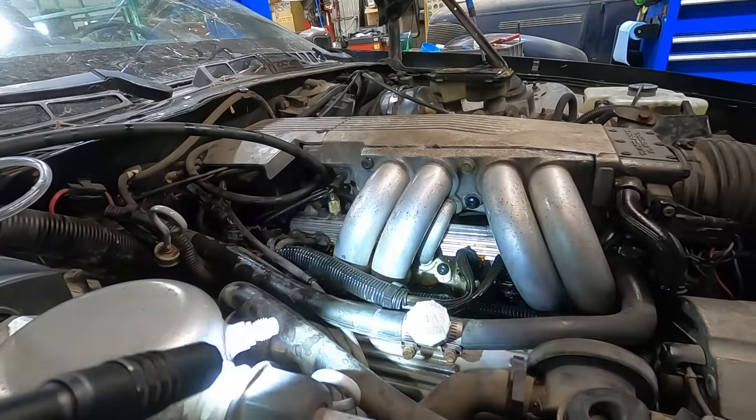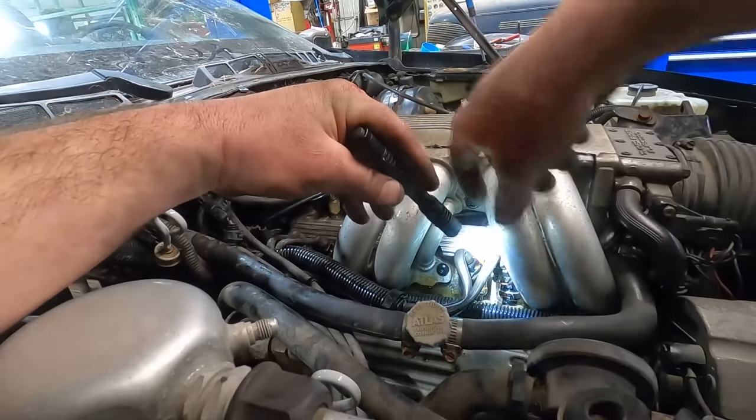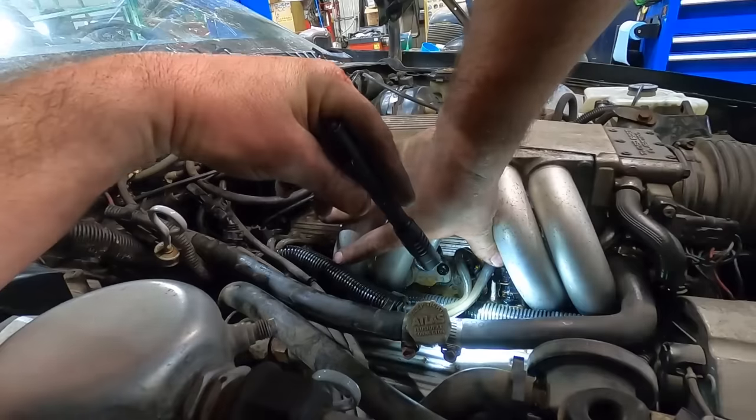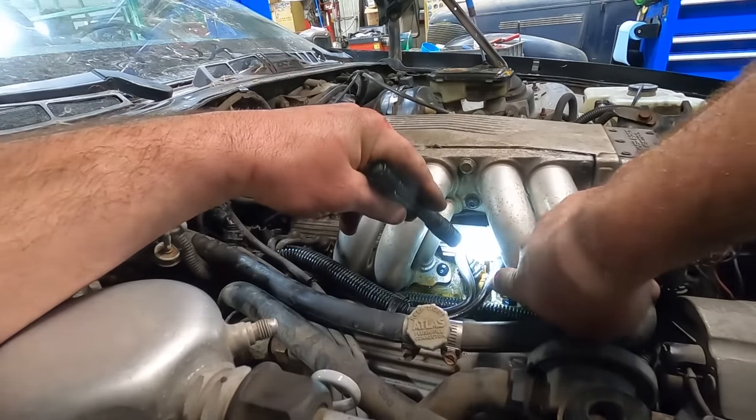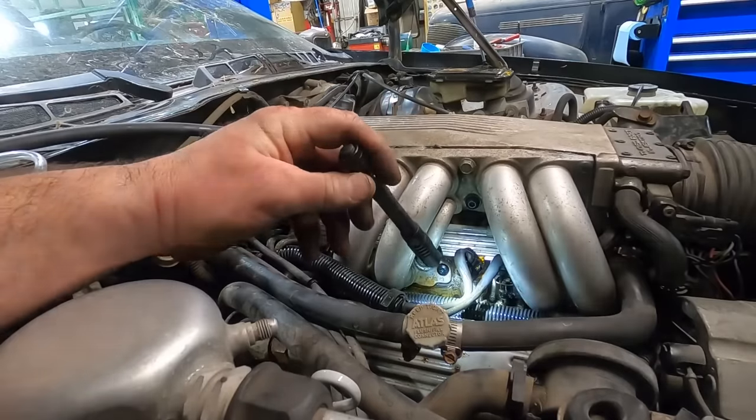Why are you leaking profusely? Well, the good news is it runs. The bad news is this injector is not gonna fit our application. Mother trucker.